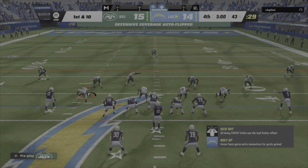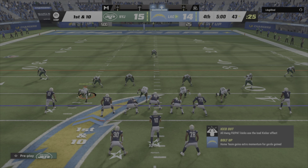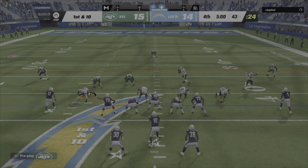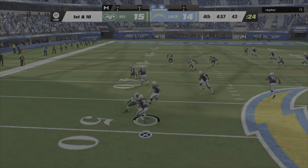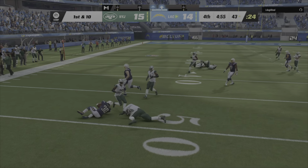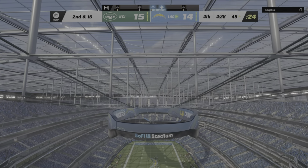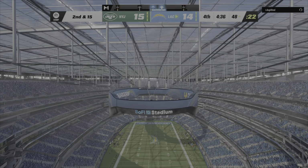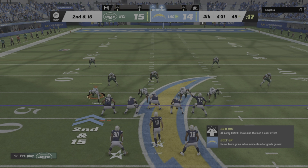So in Jet territory now. Here's first and 10 at the 43. Here's Herbert. On the screen, this is Eckler. And they go back. Completed the pass. Probably would have been better off just dropping the football and making an incompletion as opposed to catching it and losing that kind of yardage.